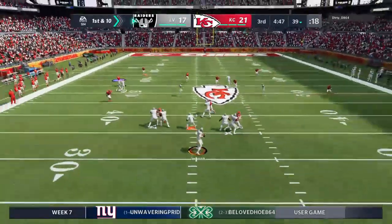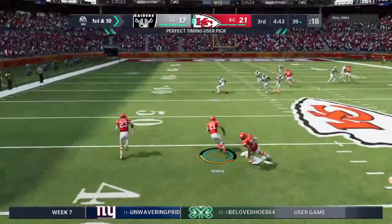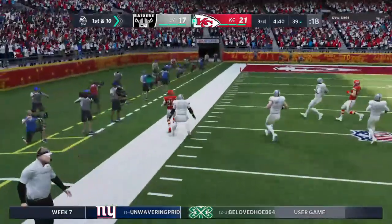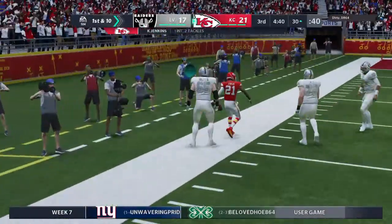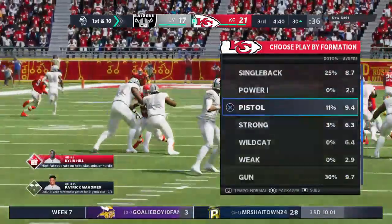Play action. It's Jackson. He rifles one that's intercepted. Picked up near the 44. So that's now 2 consecutive drives where throws have ended in interceptions. You wonder if he's trying to do a little too much out there.